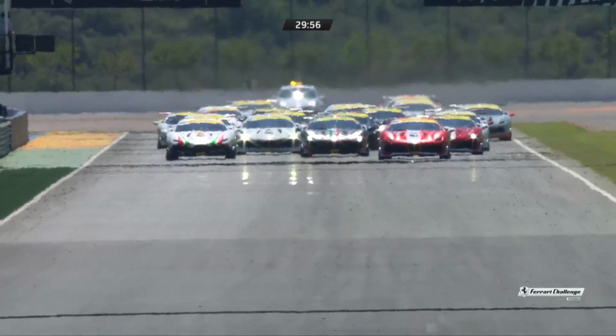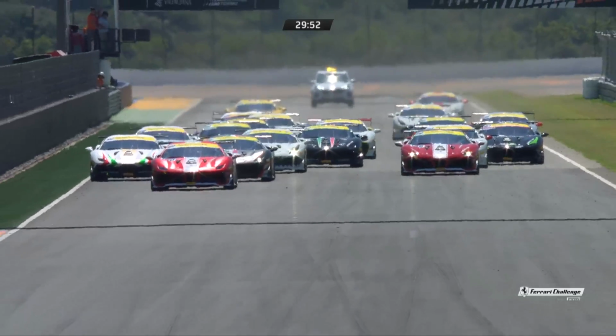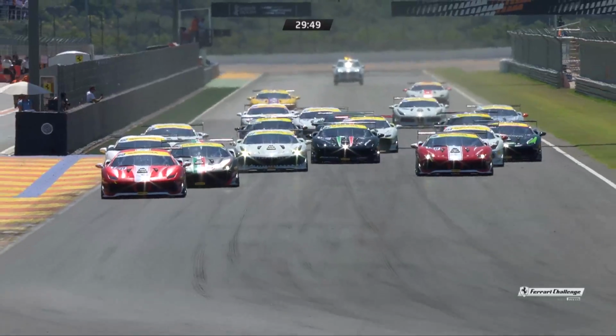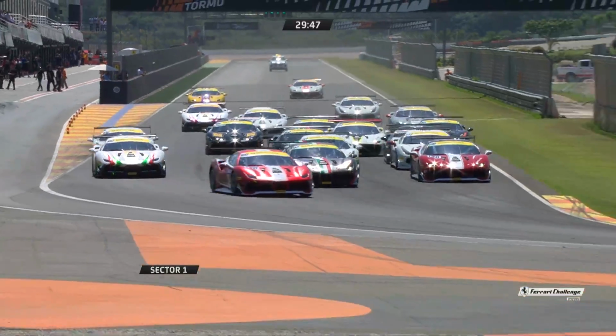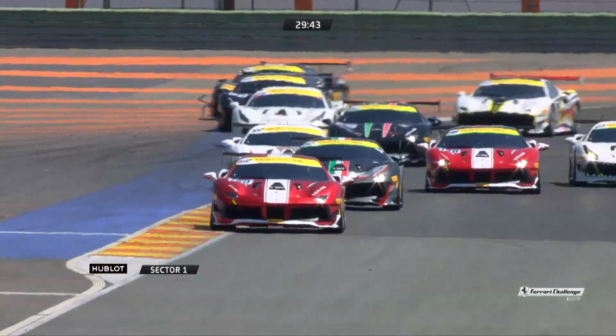Lights go green and away we go and racing. Keep an eye on Rick Lovett diving through the middle of the pack. And Rick Lovett could find himself in P2 before turn number 1. And he does it. He manages to put it in P2.